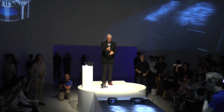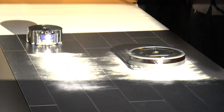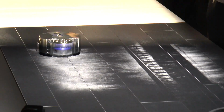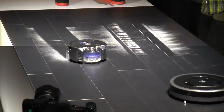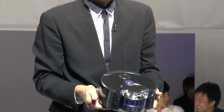So here we are. We have a competitor on the left and the Dyson on the right. Could you start? One of the things especially that you should look at is the dust in the crevice. On the back. Yeah, yeah. Is it still there?